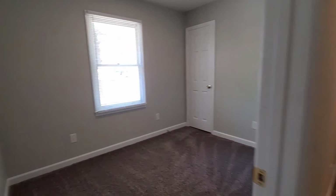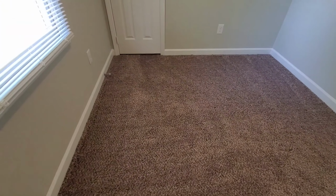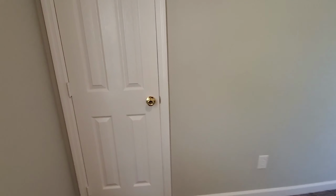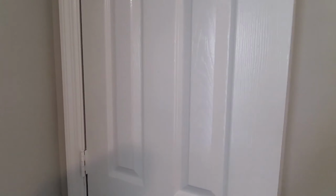So this is your first bedroom. This bedroom is on the front side of the home. It is also carpeted. Nice plush carpet here. And your closet space. Nice deep closets.